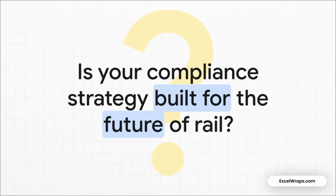And that really brings us to the final, critical question you need to ask yourself. As the railway industry keeps evolving, the question isn't just, does my current system work? It's, is our compliance strategy actually built for the future of rail?